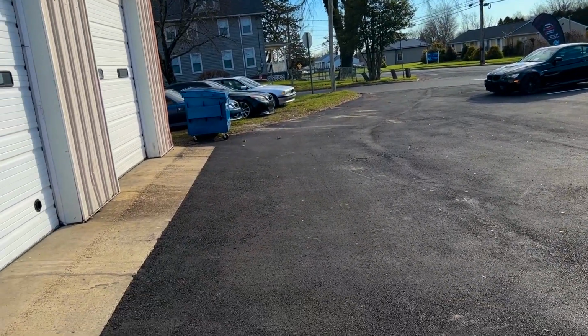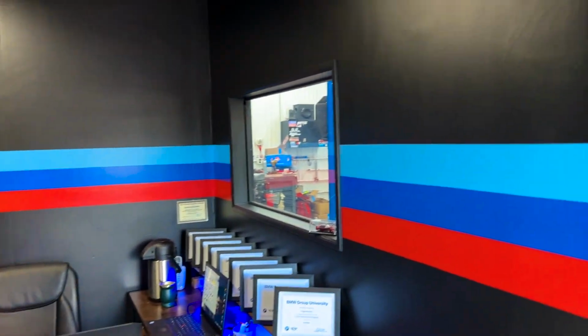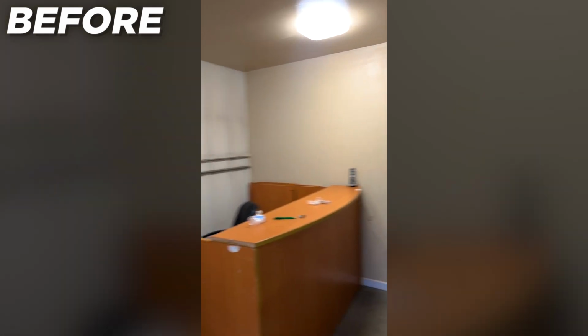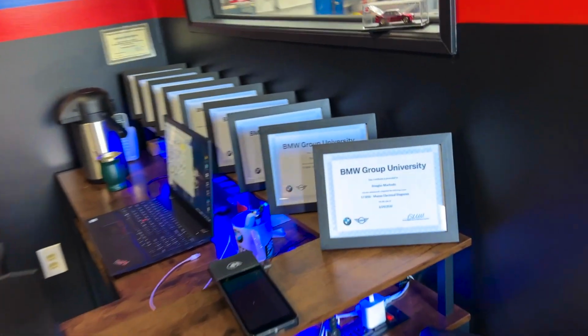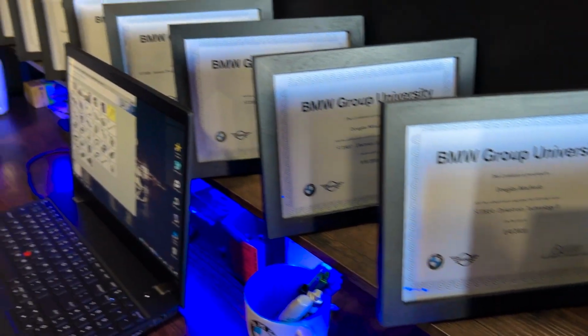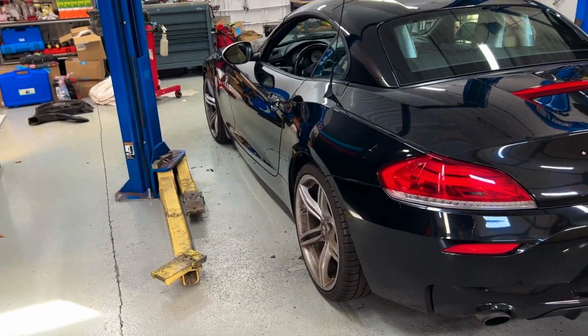So big difference, guys. Like I say, here's my office, the place. Here's how it looked before, a little bit of before and after to show you guys. Here's all my certificates from BMW, Master Diagnostics, Drivetrain, and such. Got my programs pulled up over here. This was a gift from a customer, and here are some cars in the shop.